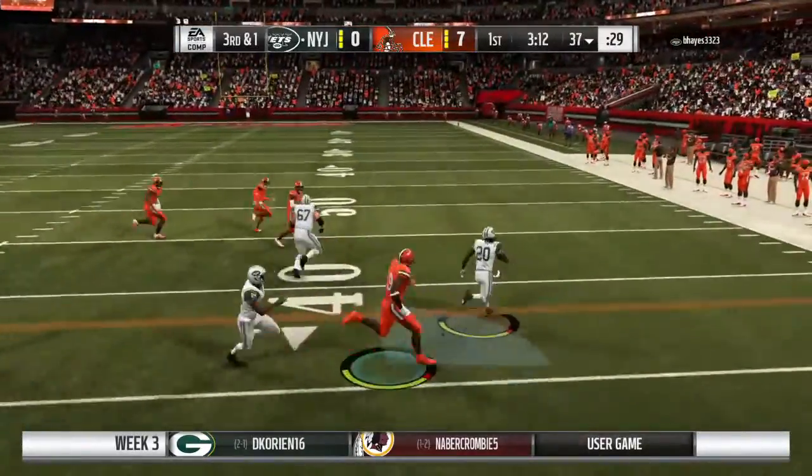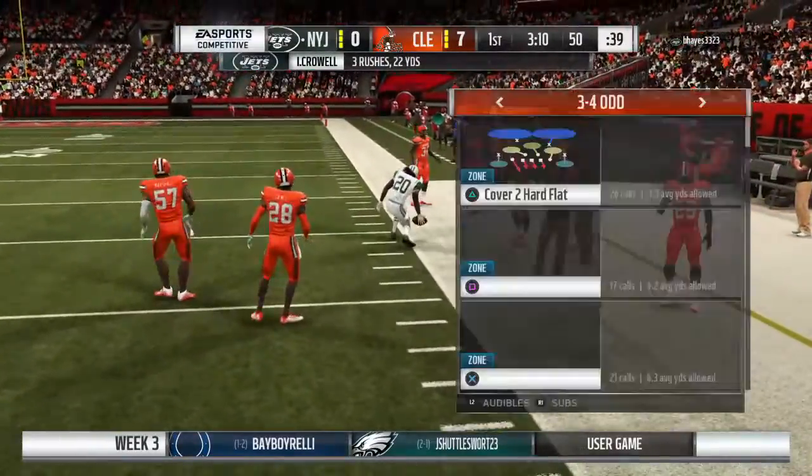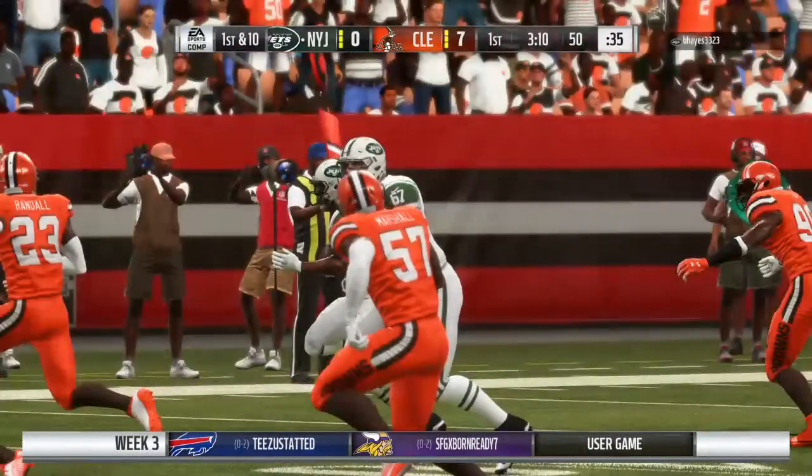They'll try to run for it with Crowell. Oh, he's got a little daylight. And he's going to be out of bounds right at midfield. That's good for a Jet first down, a gain of 13.